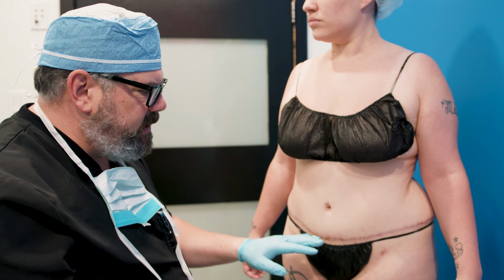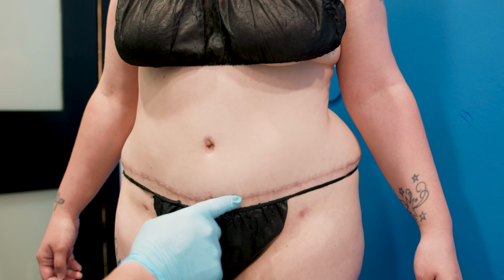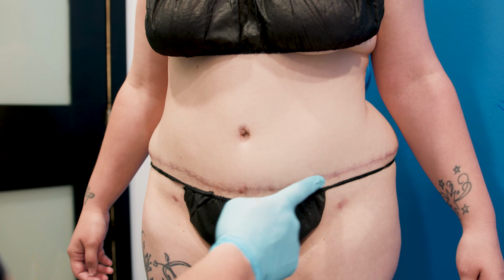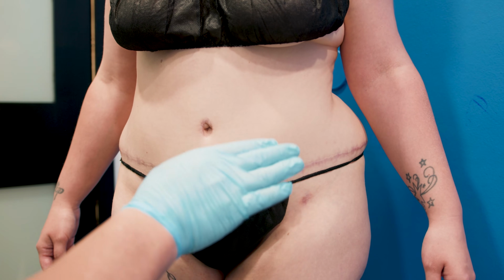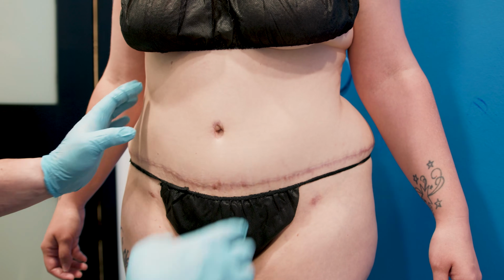So here she is, she's healed. She's healed nicely. This is still a little bit red and it's still a little bit raised, and that's normal at this point. It'll still flatten and it'll still become a lighter color. But here's what I mean.